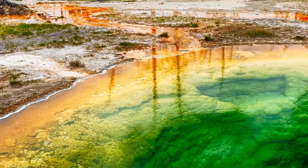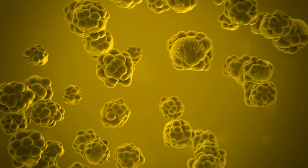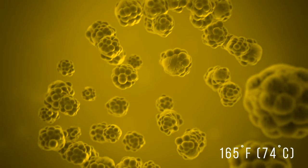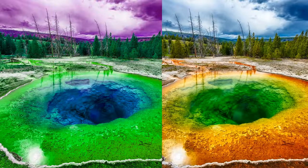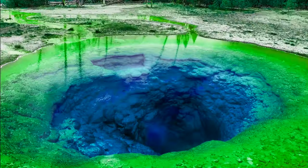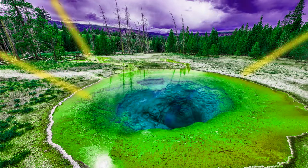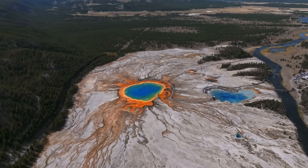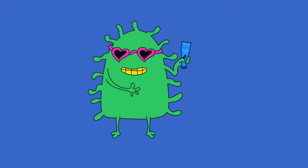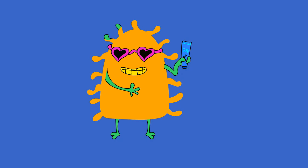Now, the next ring of color is yellow, all thanks to certain cyanobacteria. The temperature in this yellow ring reaches 165 degrees Fahrenheit. If the conditions in the hot spring were a bit different, these bacteria would create a blue-green hue, thanks to a green pigment called chlorophyll. But since the sunlight hitting the spring is too intense, the bacteria start producing another type of pigment. It's called carotenoids. And guess what? It acts as a sunscreen for the bacteria. And since this pigment is orange, the normally green bacteria get a yellowish hue.